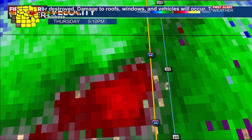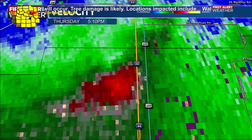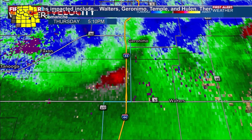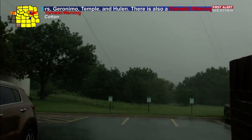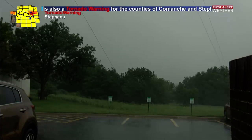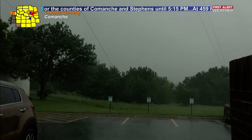Very, very soon. Do we still have Seth's shot? Because I can hear the hail here. Can we go ahead and take his shot, please? Yes, I know it did.